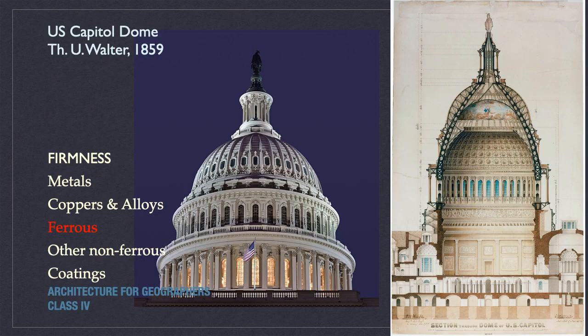New York City foundries, particularly in my native borough of the Bronx, produced the cast iron that became the fashion and spread across the entire United States. The balconies in the French Quarter in New Orleans, the cast iron storefronts in San Francisco, all were produced in the Bronx. The biggest and maybe most famous piece is the actual Capitol Dome in Washington, D.C. The section on the right shows the iron frame supporting the cast iron dome itself.